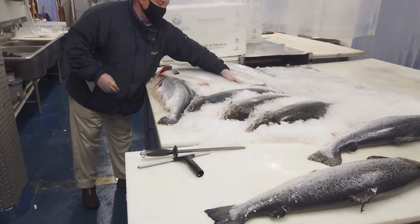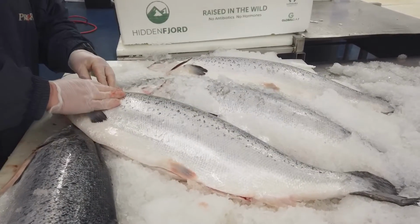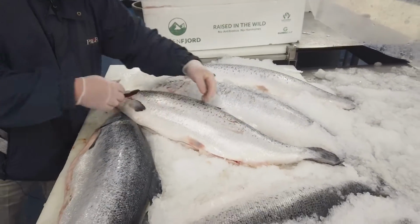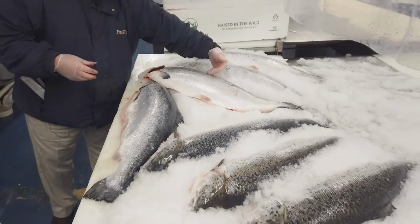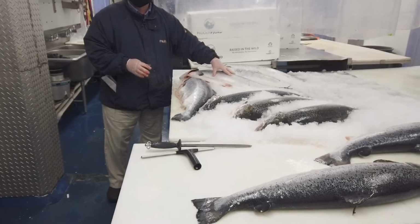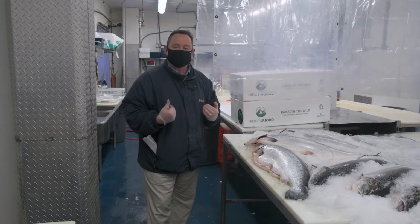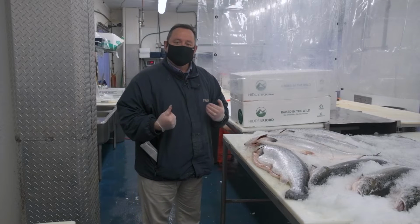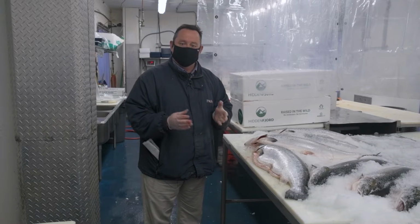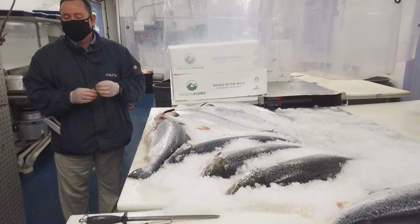And then we just do an evaluation of the fish. It has a nice, healthy slime, that we call a slime, across the fish, and the scales have not come off the fish, which means, again, it is not an old fish, it's a new fish. So these are some of the things that behind the scenes we're looking for as we attempt to provide you, the consumer, the freshest fish that we have to offer.